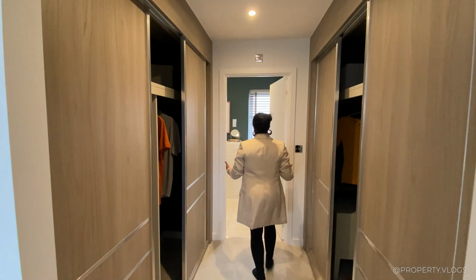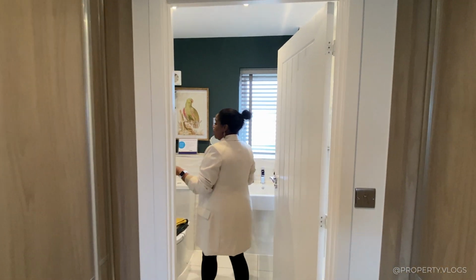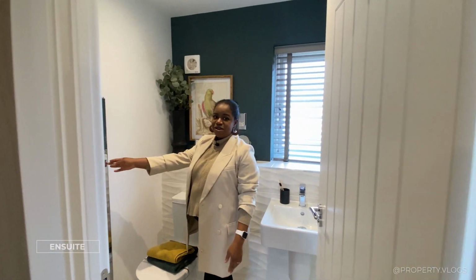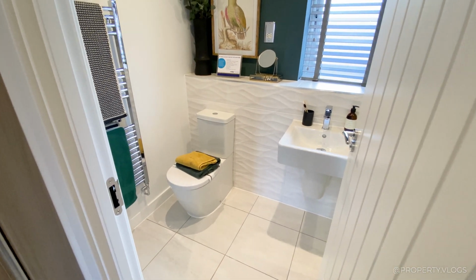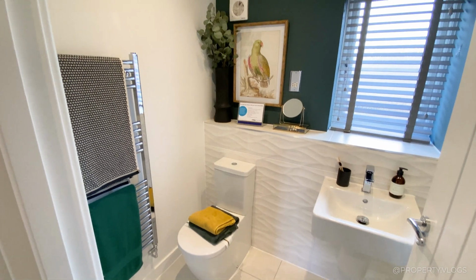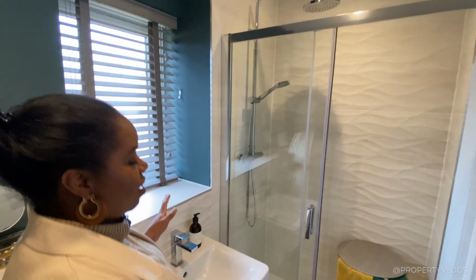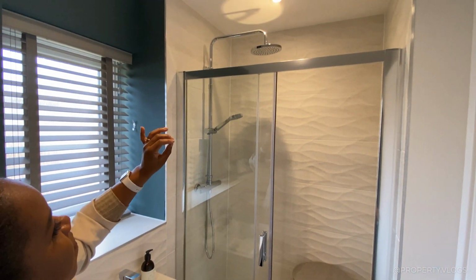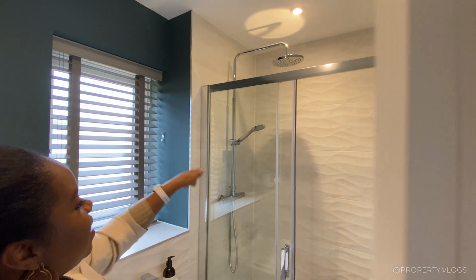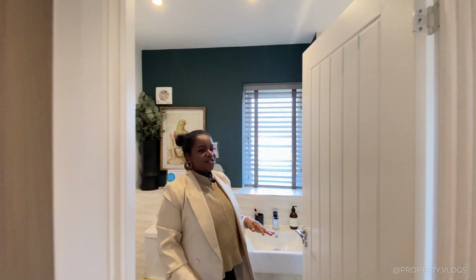And then right at the end, you've got your ensuite. It's a 3-piece suite. We've got our chrome towel rail, heated toilet by Ideal Standard. You've got your sink there, and then I'll let you in so that you can see the shower there. A large shower at the end with a rain dance feature as well, and a handheld device. And then we've got a window facing the back garden again, which is great.